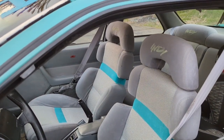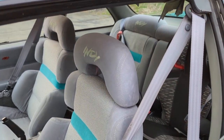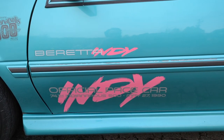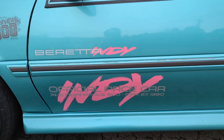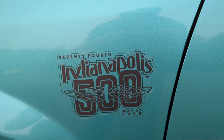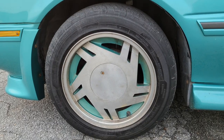This one has to get reupholstered. Horribly needs a restoration on the interior. It smells like mold and everything. I have to rip the whole carpet out. It came with these cool badges, which are just stickers. Again, in the very retro late 80s, early 90s pink pastel aesthetic. You get this cool sticker. Really awesome rims.